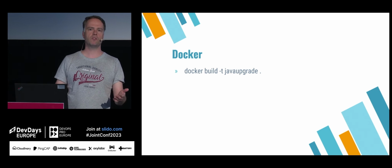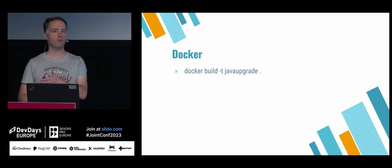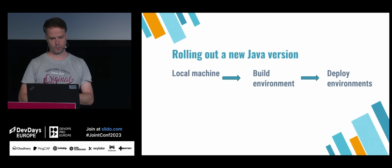So you could use this, for instance, to check if your application is already compatible with the latest version of Java without having to upgrade Java on your host machine.